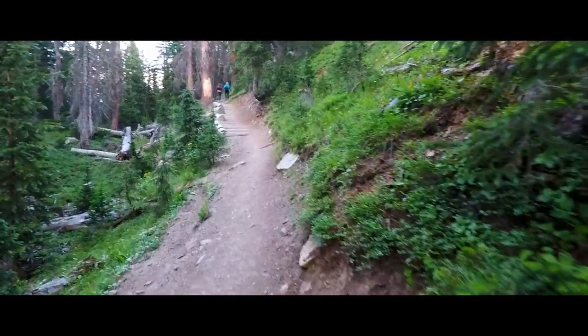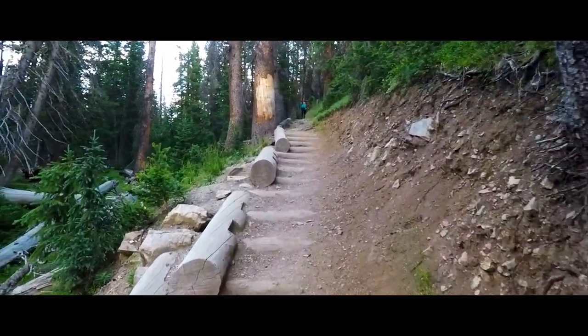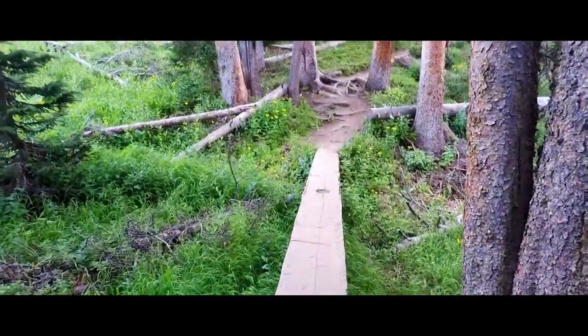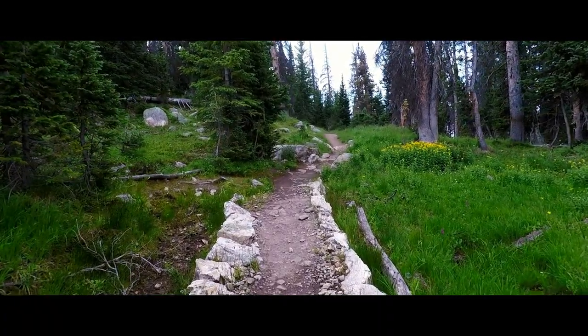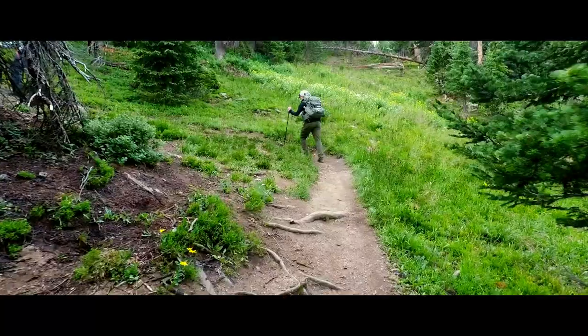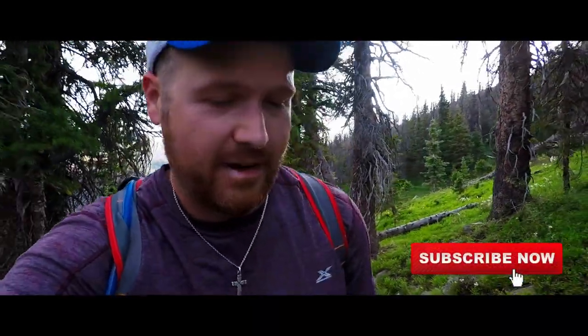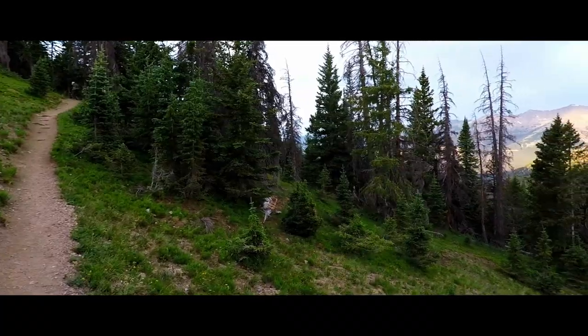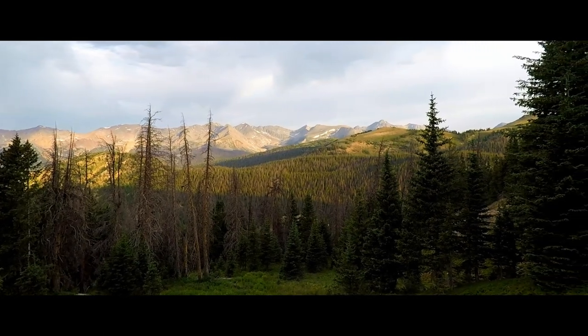This first mile of this is a pretty steady climb. Guy from Texas is now acclimated to this elevation. This first mile is tough. This is where they see quite a few elk and deer. Check out that view.